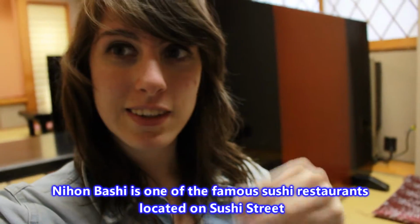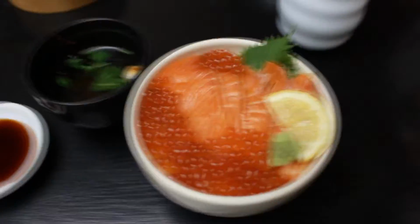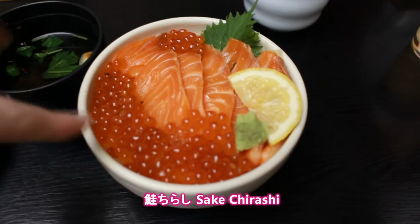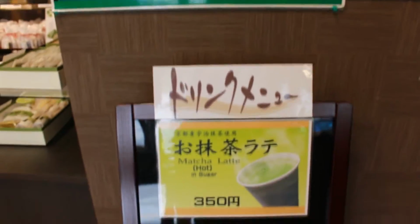Okay, so we decided to eat lunch on Sushidori, which is Sushi Street here in Otaru, and the place we are eating at is called Nihonbashi. I ordered the sake chirashi, which is salmon and roe. They also serve miso with it, and you also get green tea. If you like matcha, there's a matcha store behind me that's really, really yummy. They have cakes and ice cream and cookies and I think mochi as well. We're going to go in there now and I'll show you around.